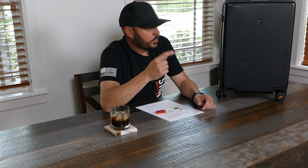All right, now on to the carry-on style suitcase. For me, I prefer a 20-inch hard-shelled suitcase. This one happens to be from Level 8. I've had this thing for about 3 years now, which is really a testament to how durable it is, because anybody that knows me knows that I beat the crap out of everything. So this one's done really, really well.